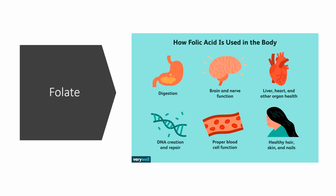Folic acid is affected by thyroid dysfunction, as hyperthyroidism is associated with subclinical deficiency and depletion of folate stores. You might want to take folate in the form of 5-methyl tetrahydrofolate.